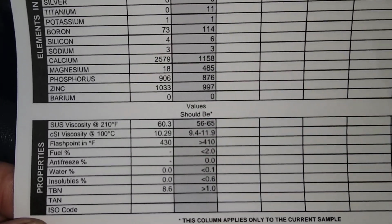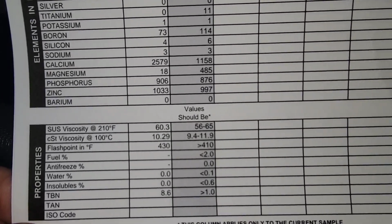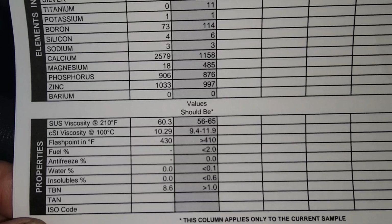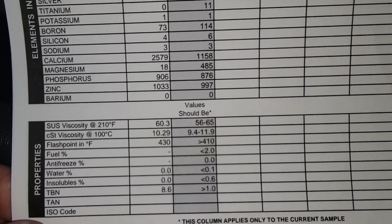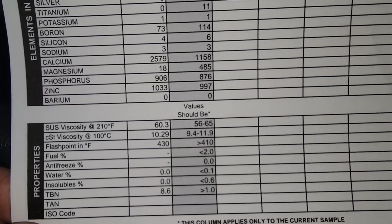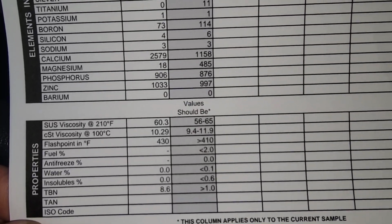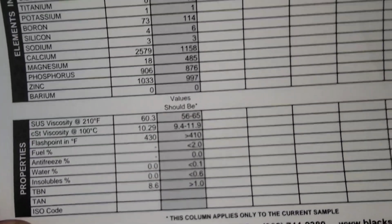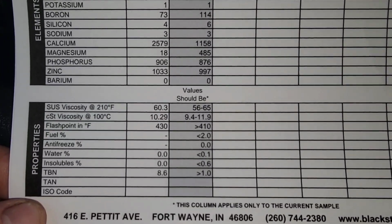I mean, this almost looks like this could be a decent oil for an older performance engine, and a lighter build, a more mild build. And this would work better in a more mild, lighter build than a newer engine with low tension rings and more susceptible to low speed pre-ignition, with the calcium levels being so high that could cause some low speed pre-ignition issues.